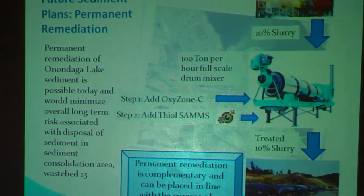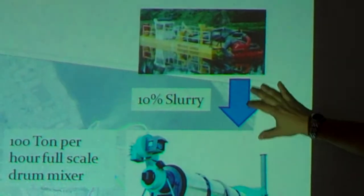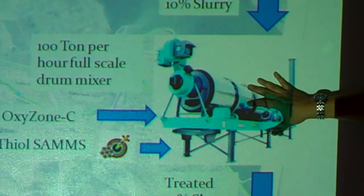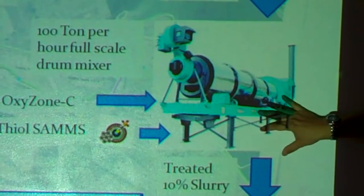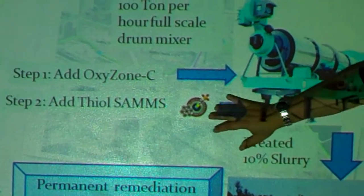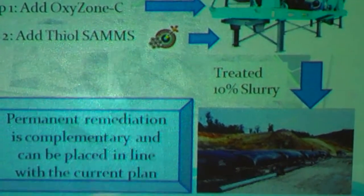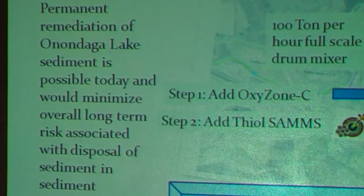Finally, just an overall picture of how this might look. Again, we have our dredging operation, 10% slurry, and as soon as that comes off the lake, you introduce a mixing chamber. Here we've shown a 110 per hour drum mixer, just to give an idea that these mixers already exist. Once the slurry gets pumped in there, you would add Oxyzone C or some similar chemical formulation to destroy the organics, and then add thiol SAMS to absorb the mercury. Once that's done, the treated slurry can be pumped back up to the waste bed if so desired. And again, at low enough levels of toxicity after treatment, it might be used as cap or some other application.